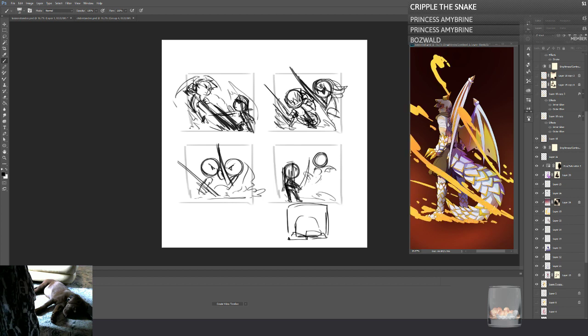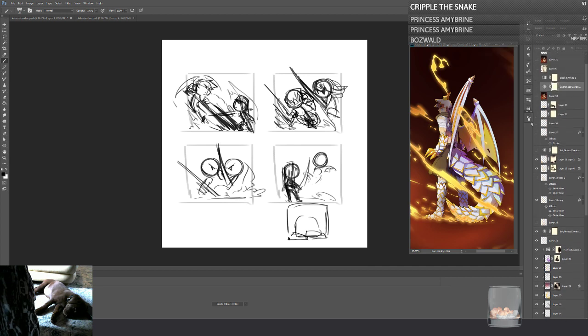And then that was the start of the fire. And more fire. More fire. I think I just adjusted the flame now. Fire at the front. That really made it look cool. And then I moved everything so it was a bit different.